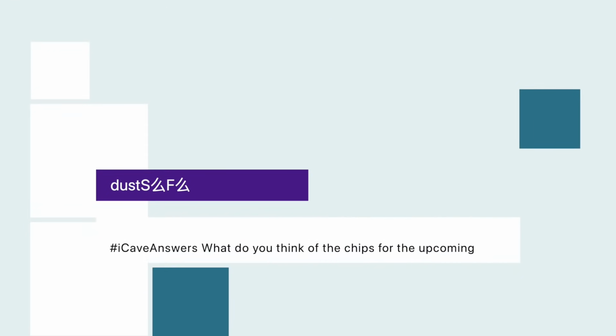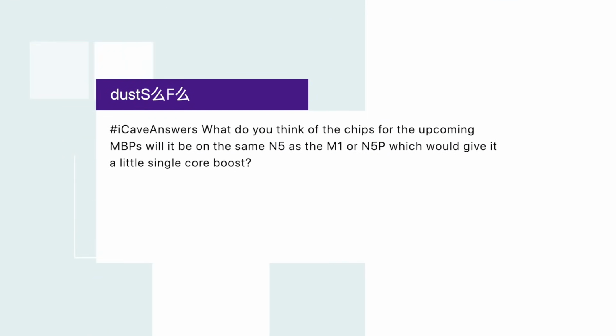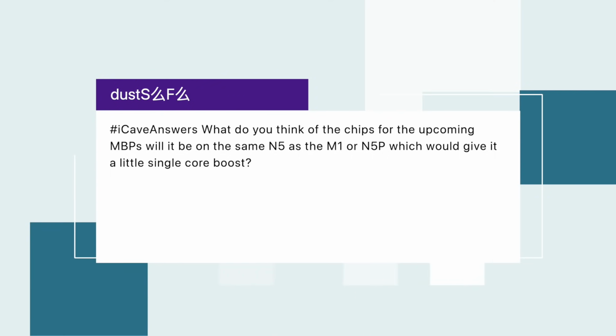Dust S asks, what do you think of the chips for the upcoming MacBook Pros being on the same N5 as the M1, or N5P, which would give a little single core boost? Okay, so for this one, I think because it's going to be M1X, the chips being the same design as the M1 is going to be the same process, and then when we get to M2 onwards, we'll get the N5+. Basically, it's an improvement to the 5nm process that they're using. It's not a smaller node or anything like that, but it's a little bit more efficient. So that's my thoughts, but we just don't know until it happens.